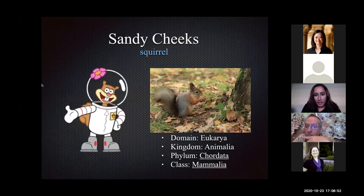Moving on to Sandy. So Sandy is a squirrel. And if you have questions, feel free to interrupt or put them in the chat. Sandy is a chordate. So this squirrel belongs to Chordata. And specifically, we have a lot of different types of chordates that do have spinal columns or vertebrate animals. Specifically, a squirrel is within Mammalia.